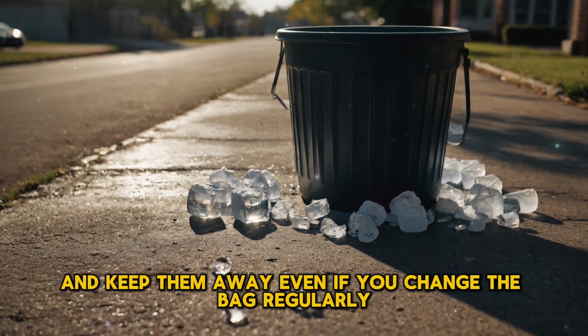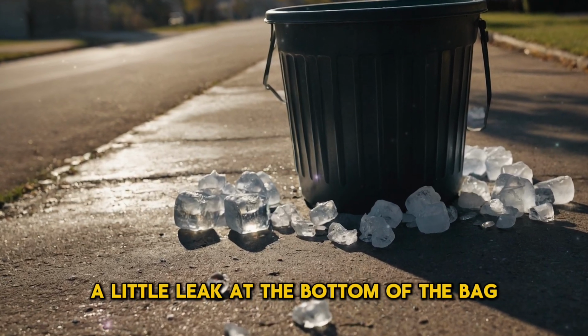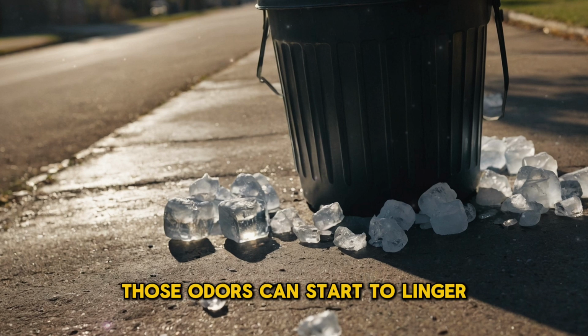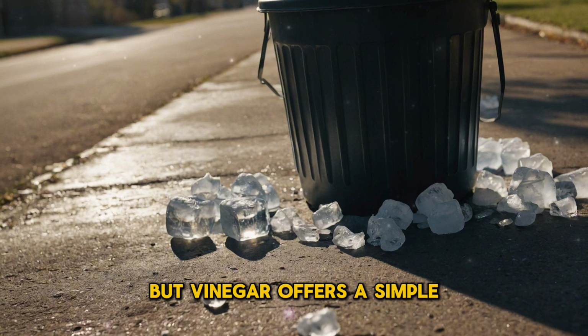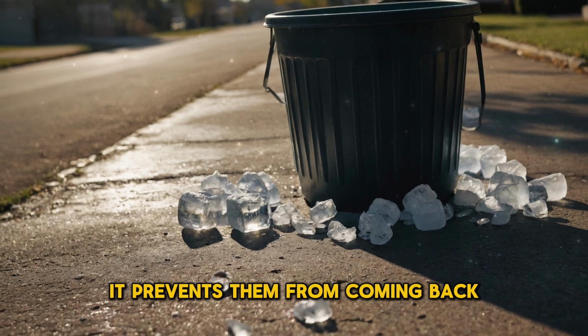Even if you change the bag regularly, trash cans have a way of holding on to smells. A little leak at the bottom of the bag, a bit of food waste that missed the mark. It all adds up. And over time, those odors can start to linger, no matter how clean the rest of your kitchen is. But vinegar offers a simple, natural fix that not only removes odors, it prevents them from coming back.